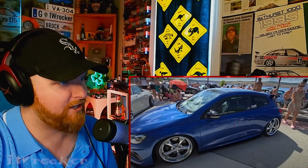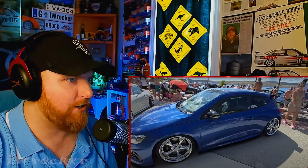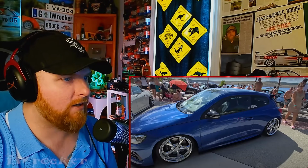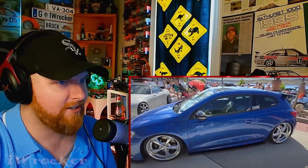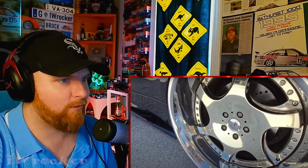Whoa, this thing is interesting. I thought maybe it's a Golf R or a GTI, but no, it had an R badge. But this, it's either an extremely well-done custom or it's something else. This doesn't really look like a Golf to me. What the hell is it? Cool car. Minis are cool too.